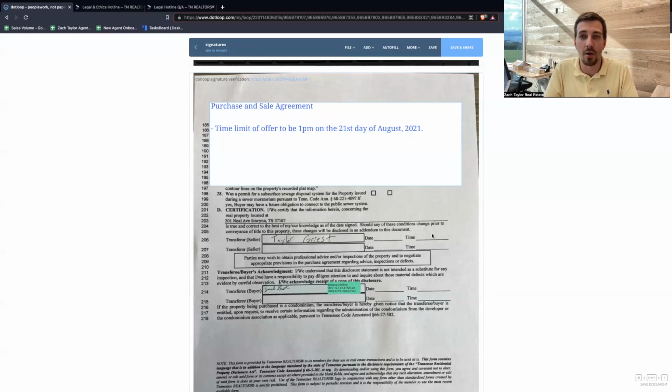So hopefully this helps you guys out, gives you different ideas of different situations I've seen pop up. Make sure you guys stick to the basics with the contracts. Be sticklers with this, because these are big legal transactions.